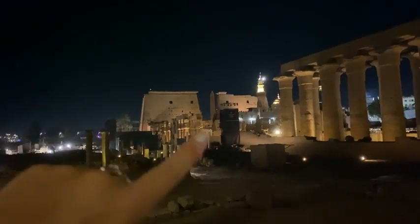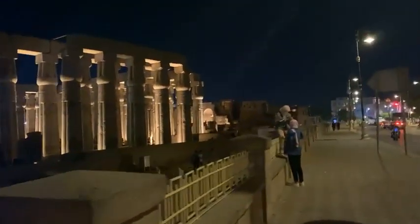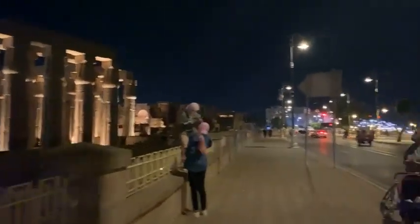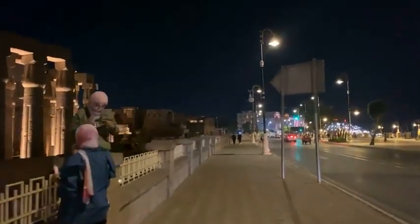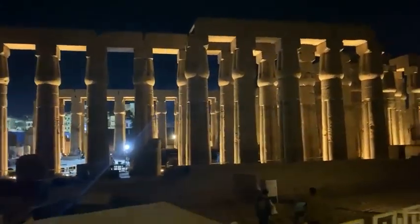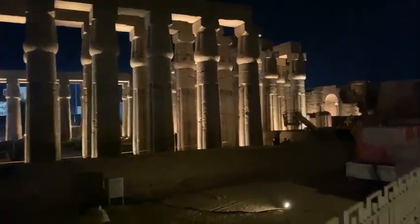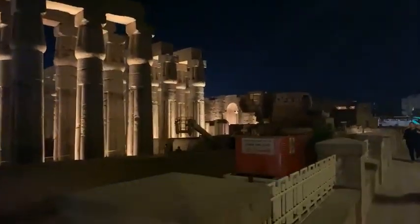There's an obelisk here you can see. The obelisk was always a devotional item that was devoted to the sun god Ra. It's basically like, you can think of it as a sunbeam that's trying to stretch to the heavens. They're doing work even in the middle of the night. So lots of works here to make Luxor a more beautiful destination for travelers. They've really done a nice job.